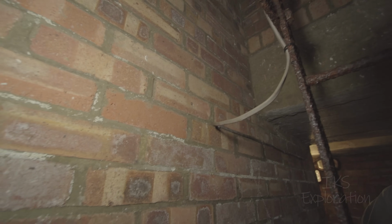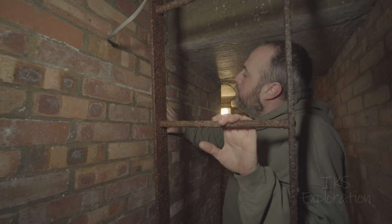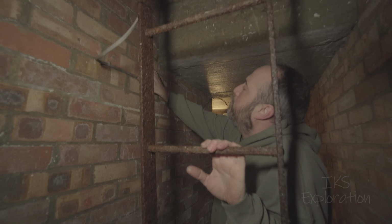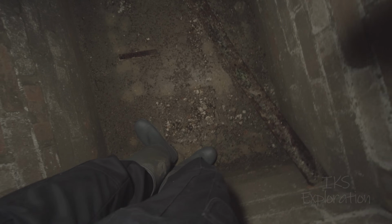The bricks look like council bricks. Because the building itself is 20s, this brickwork looks like more 30s. Because it's that type of brick, isn't it? It's not the same brick above. So it makes you think it wasn't built at the same time. The sump, isn't it?